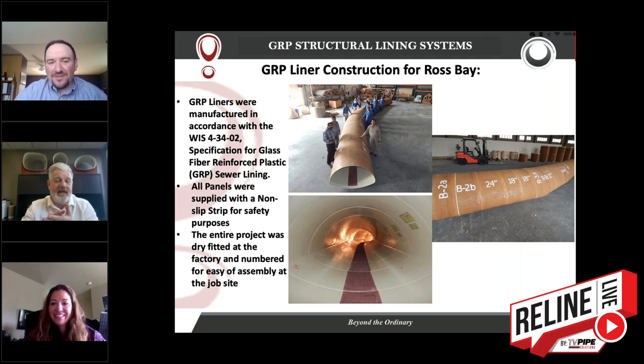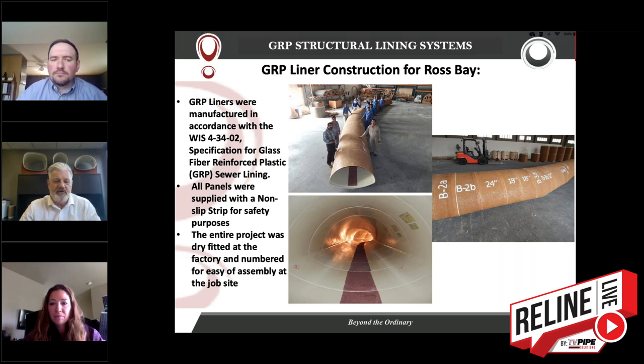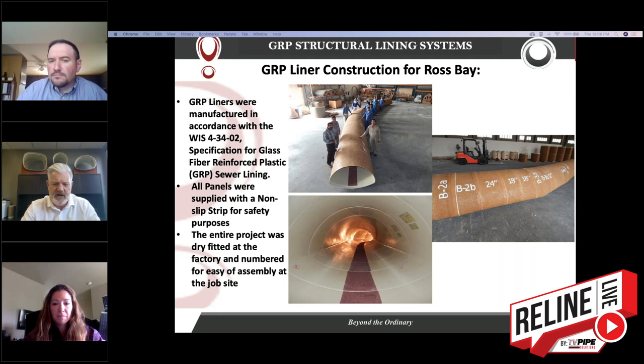We try and make it so that they know that the liner will fit on site, because there's nothing worse than getting underground and things don't fit. The liner was basically manufactured in accordance with the WIS 4-34-02, which is a European standard for non-circular plastic pipes. So if you go to the next slide.